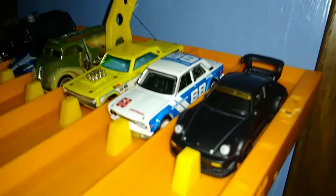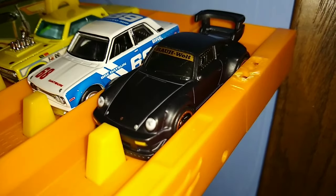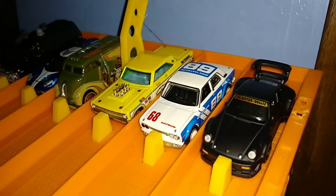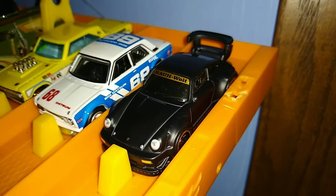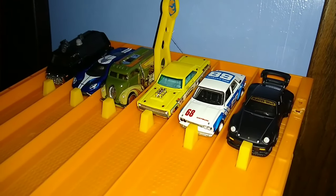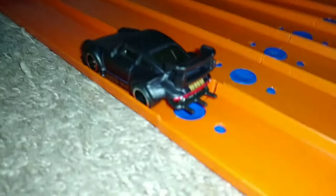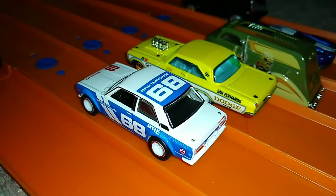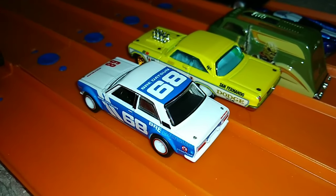Here's your next 6, and yes, take a look at that. Rauh-Welt Begriff Porsche 930. Or Begriff. How do you say that? Rauh-Welt Begriff Porsche 930 is in the collection. Winner, lane 2! Maybe it's not good on this type of track, but you never know. Might do good on versus videos or not. Anyway, the BRE Datsun 510 is getting a win.